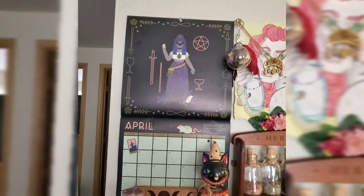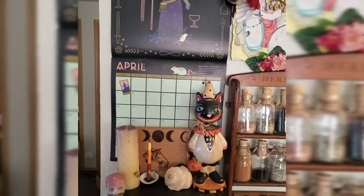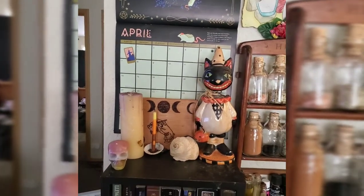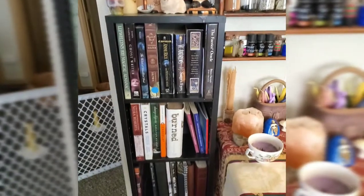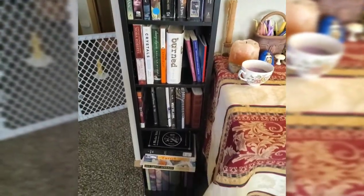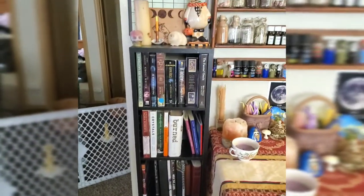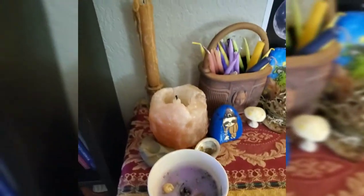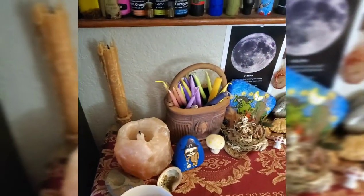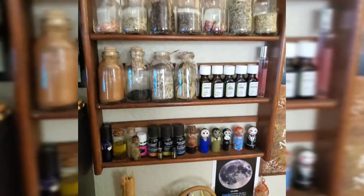My amazing modern witch calendar. My little crystal grid back there that I made, and my little Halloween guy, I love him. All my books. I have a lot of books, like, and I've got more than that. And then we've got one of my candles I made. And some other goodies, my spice rack.